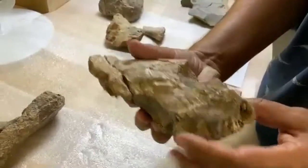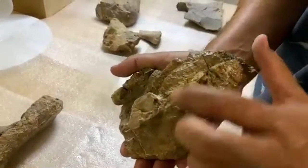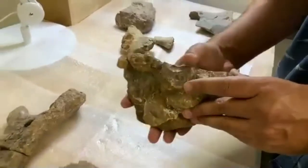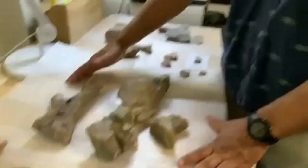And in some cases, you can actually see where the mineral calcite has gone in there and started growing great big minerals and broken the bone apart a little bit too. So no easy task, but she has the patience to do that. Now, these are some of the smaller bones that we've recovered. There's still a great big animal out there in the rocks.